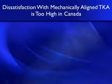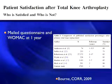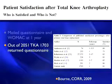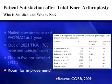The third piece of evidence from another country is that there's a high dissatisfaction rate with mechanically aligned total knee arthroplasty in Canada. This is Bob Bourne's work published in 2009 in Core, where they assessed patient satisfaction after total knee arthroplasty, trying to determine who was satisfied and who was not. They too mailed a questionnaire. It was the WOMAC score this time, and at 1 year they had 1,703 patients return their questionnaire out of 2,051 knee arthroplasties. They too found that 1 in 5 patients were not satisfied, or 19%, with the total knee arthroplasty, again confirming that whether you're in Europe or Canada or the US, there's room for improvement when the total knee is done with mechanical alignment.